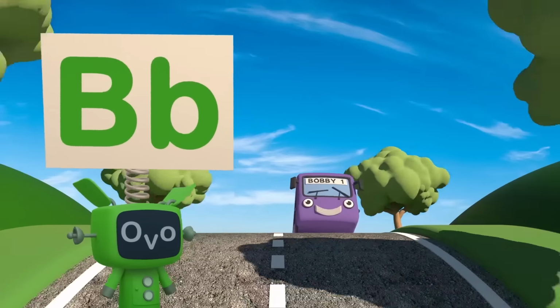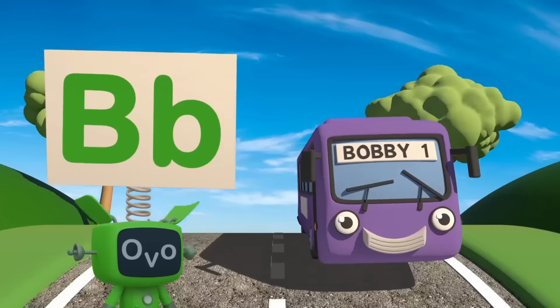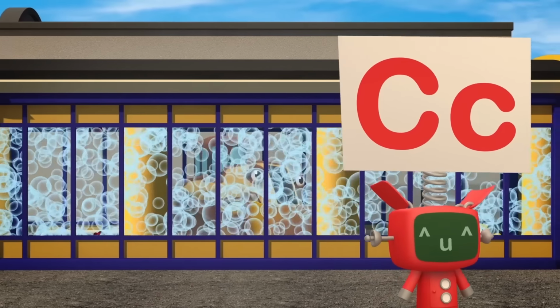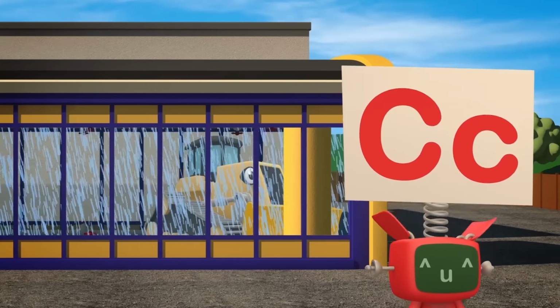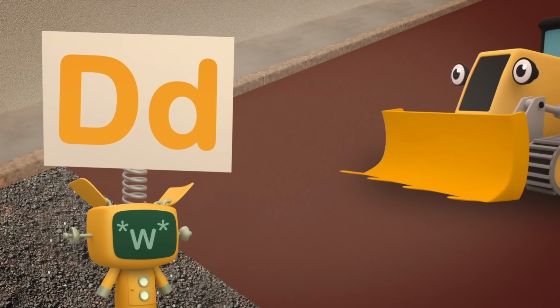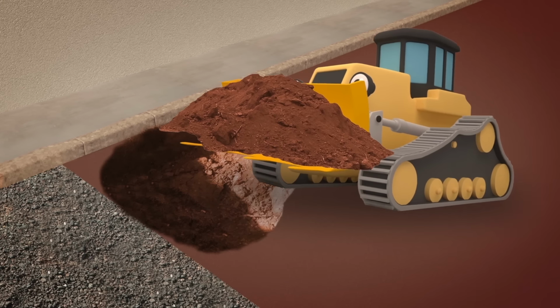B is for Bobby the Brilliant Bus. He'll drive everyone into town. C is for our cool car wash to make our vehicles shiny. D is for Danny the Digger. He digs holes, huge or tiny.